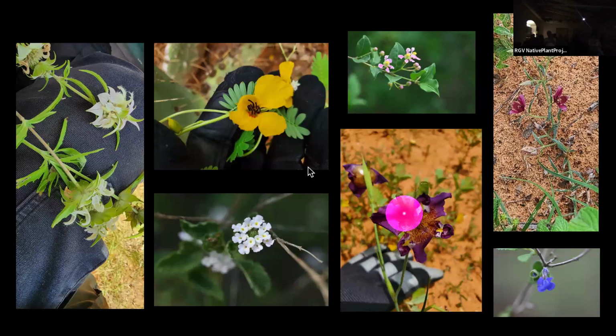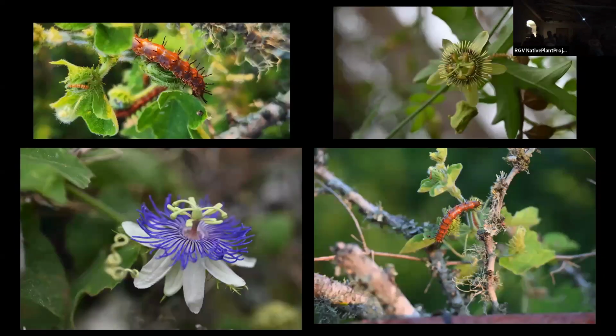Forest mint, partridge pea, Barbados cherry, Cremeria, shrubby blue sage, desert lantana. The variety, the reason my OCD was real bad doing this, trying to line up all these slides, I went in a few rabbit holes. What I wanted to show you is that there is quite a variety of life happening out there. It's not just a sheet of sand.